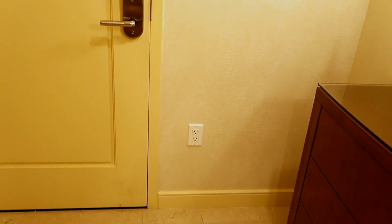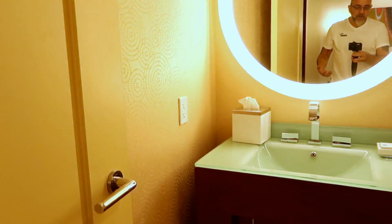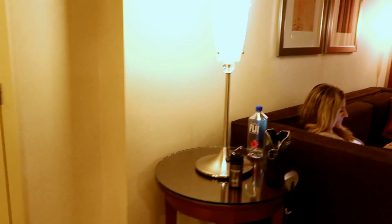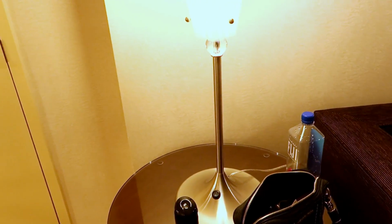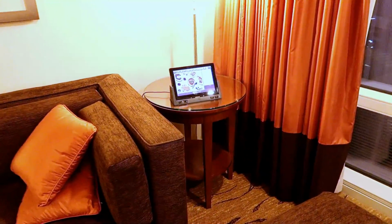One thing I have noticed about this room, there's quite a few outlets, but they're kind of weirdly placed for good use. Like there's one right by the door. I'm sure that's handy for housekeeping, but it does you no good for plugging in your phone. Of course, there's one in the bathroom. But then there's another one right over here near the connecting door to the next room. There's no plugs on the lights themselves on either side of the couch.